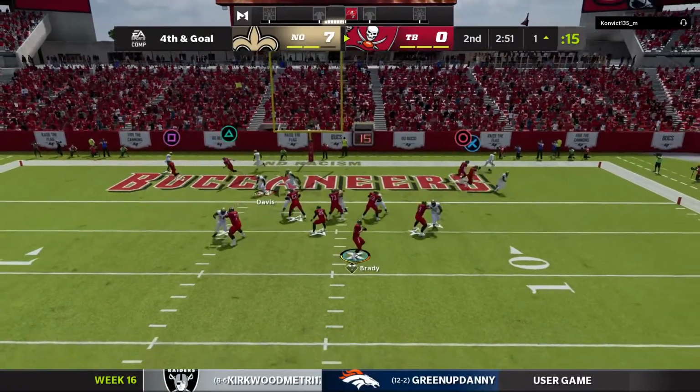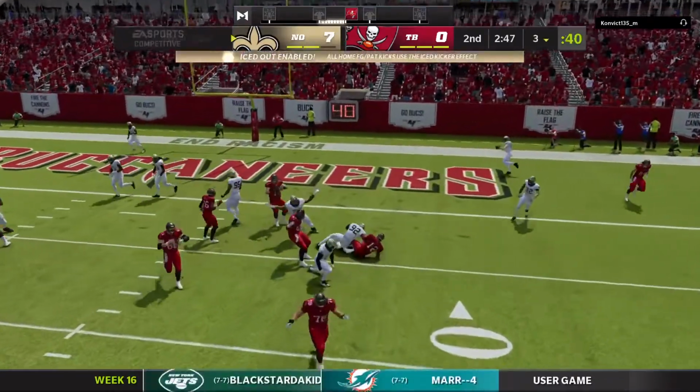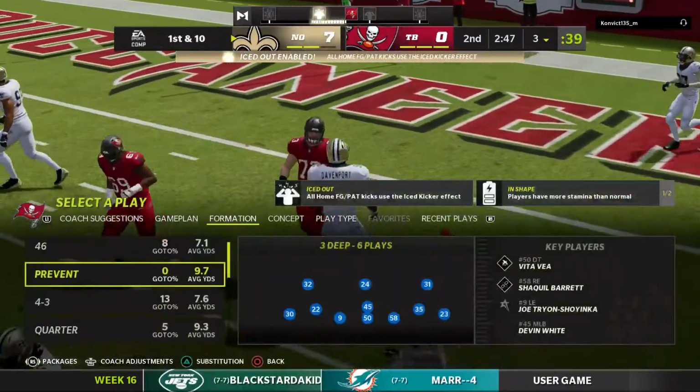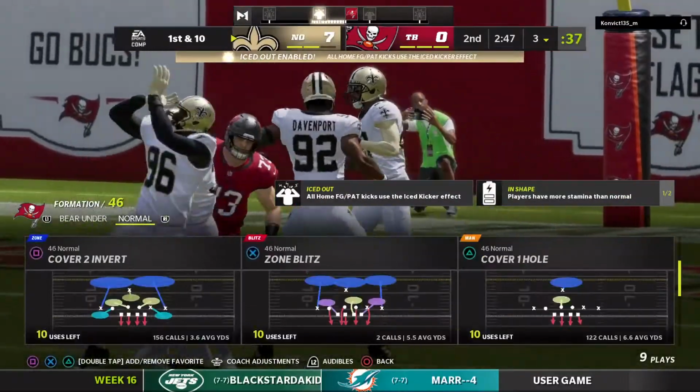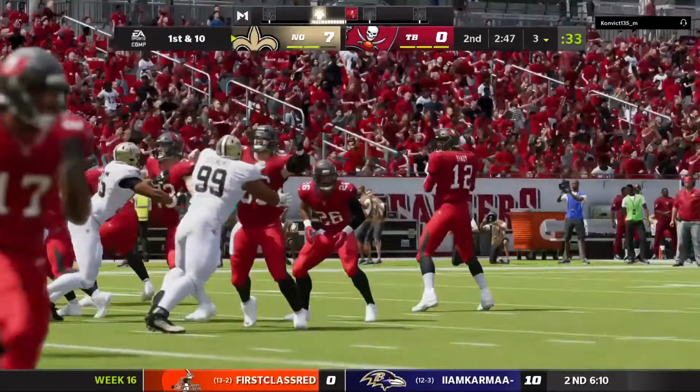Brady to throw for it on 4th down. Escape, and he will not get away. He's sacked back around the 3-yard line. They're turned away on 4th and goal. And the Saints able to come up with a goal line stand.